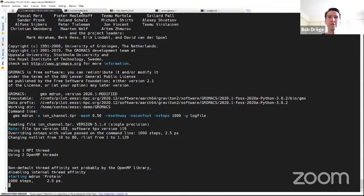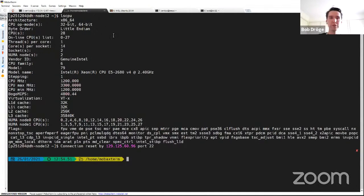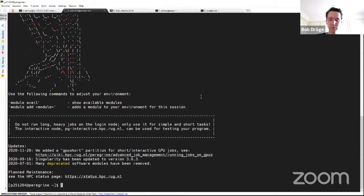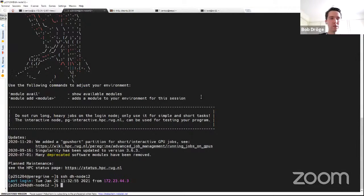So in the meantime, I can show the same thing on a different system. Maybe first show you the Singularity container. I think my connection broke. So I'm going to log in at the University of Groningen Peregrine cluster, the HPC cluster, where I have a test node where I can use our repository.